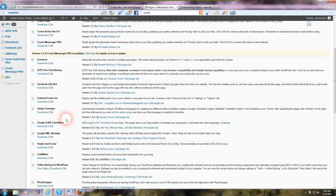Google XML sitemaps. That's a very good one to have for SEO purposes. It makes a sitemap of your blog. So when Google indexes it, they can find everything on your blog, and the bigger it gets, the more important it gets to have one of those. But definitely do install that with your blog. It's called the Google XML Sitemaps.